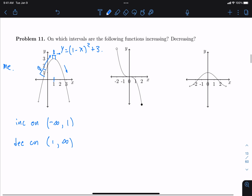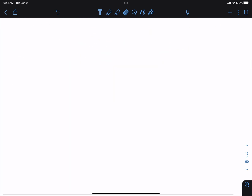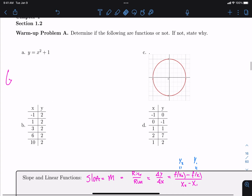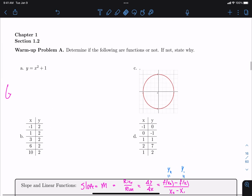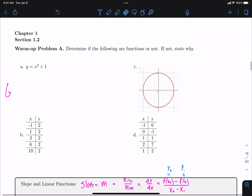Questions on increasing or decreasing before we move on to today's class? All right. Then we're going to go to today's class. The first thing I want to do is get in our groups, and we're going to work on warm-up problem A. We're trying to determine whether the following are functions or not functions. I'll be walking around to help. Just raise your hand if you want a little individual attention.